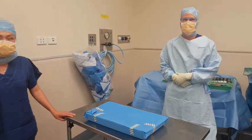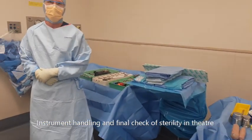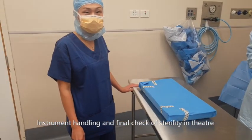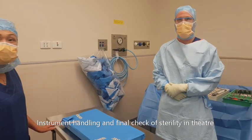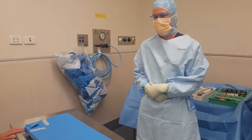As you can see, there's a whole lot of instrumentation here for this case, and every single little piece of this has to be 100% squeaky clean. And so here's a tray which includes some of the instruments that we're going to use today, and Pat's going to take us through what he does to ensure that this is 100% sterile. So off you go, Pat.